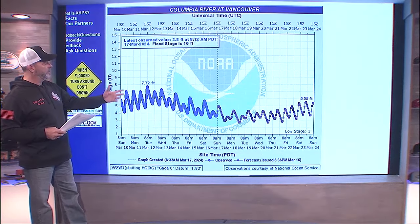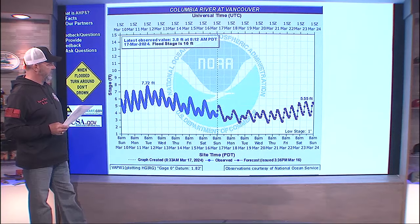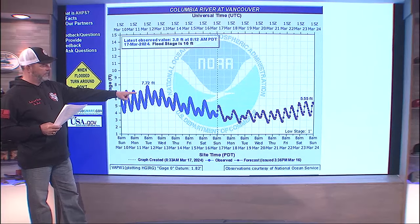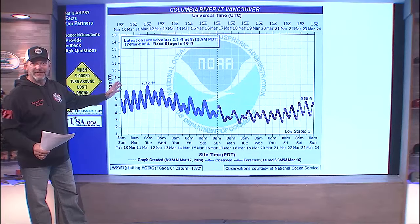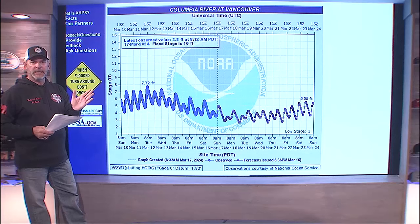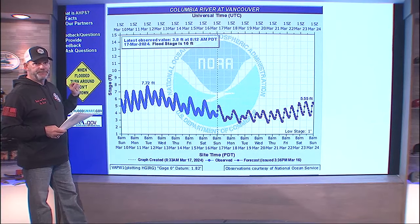Taking a look at the Columbia, right there at 3.8 on the bottom of the tide. Top of the tide's right around 5, and it's not really going to change towards the end of the week. The Columbia is going to start to fish. It's the middle of the month, the 17th of March. We've got less than 3 weeks on the Columbia right now before it closes. So there's going to be some things changing quickly out here.